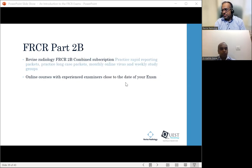But the 2B is really where we have focused all our energy, because that's the final exam. And for that, I couldn't recommend anything else, because I know the amount of effort we've put into this. There are lots of things out there which we've used in the past, but the advantage with doing it in a platform that mimics the exam is that you're not surprised when you get to the exam.